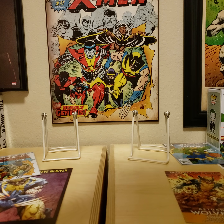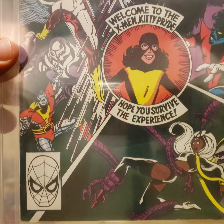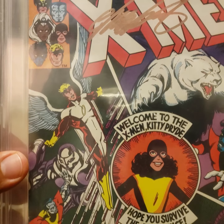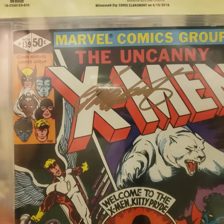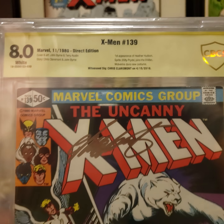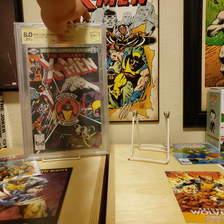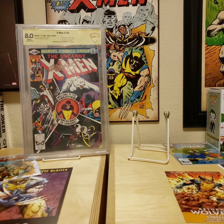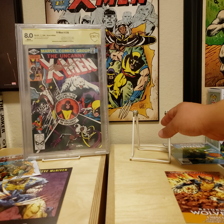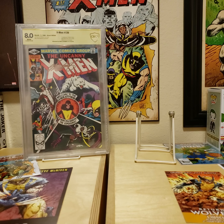So the first book I'm gonna show, X-Men #139. This is the first appearance of Heather Hudson. This is the issue where Kitty Pryde officially joins the X-Men, and Wolverine gets his new costume, one of my favorite costumes of his, that brown and orange costume. It came back an 8.0, which is a respectable 8.0, especially for a book that was printed in 1980. Chris likes to sign across the title, so that's where he signed.